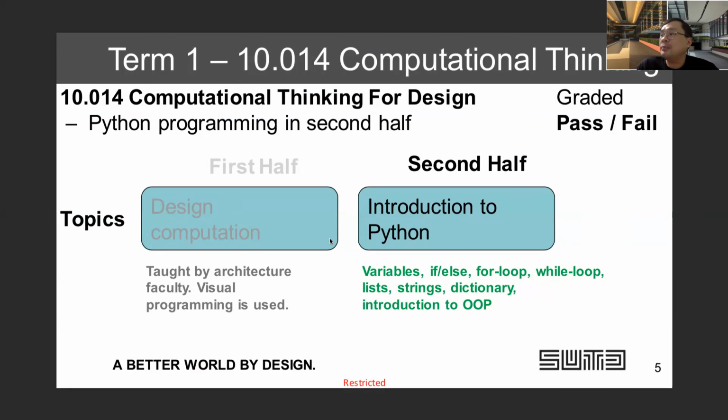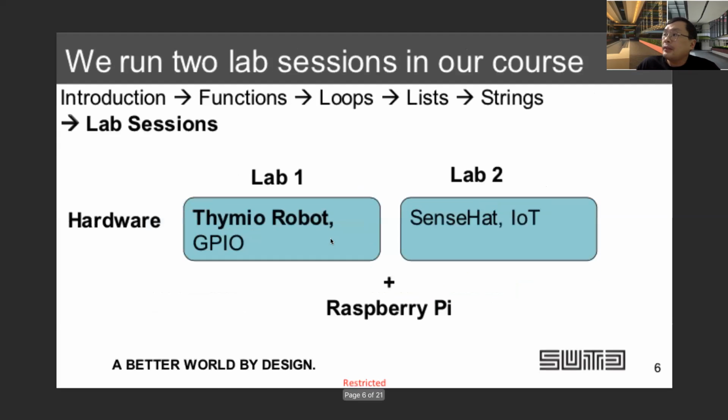So we have to teach them the basics of how to do programming: variables, if else, for loop, while loop, and so on. This course being the first course in the university, we grade it as pass or fail. In order to introduce applications of programming to hardware, we have two lab sessions in our course, and we run the lab sessions after we teach them the fundamentals. In other words, once they have gone through loops and lists and strings, then they are ready to begin on our lab sessions.